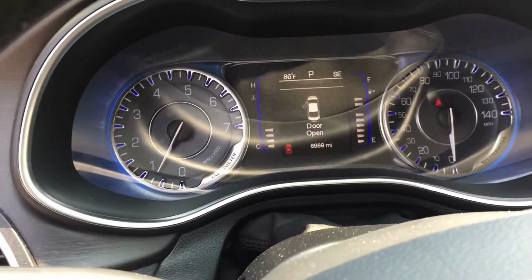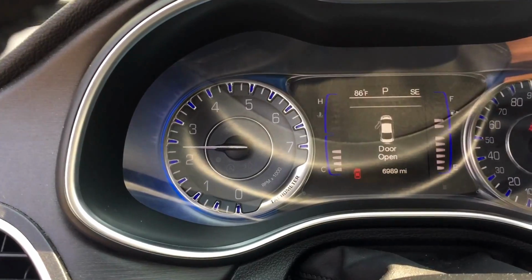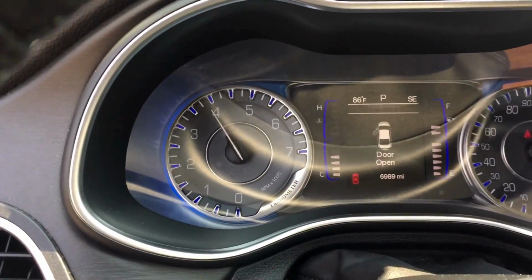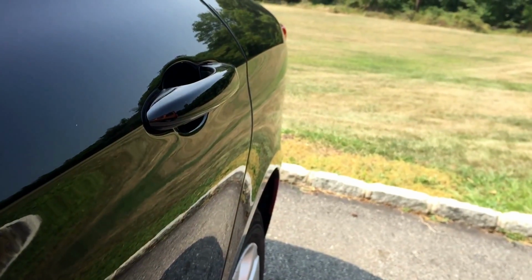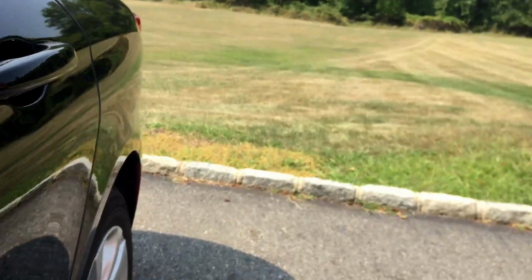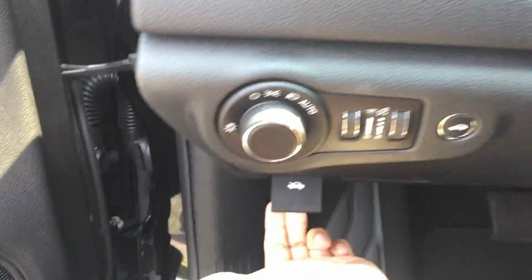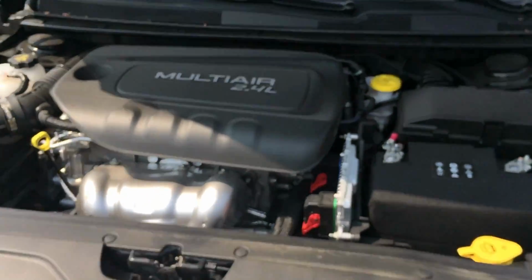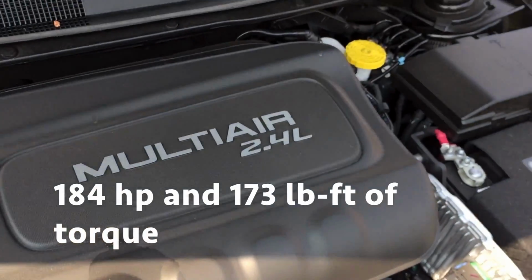I'll just go ahead and rev it for you guys real quick. I mean, it's not the greatest sounding engine. It has a rev limiter right about 4,000 RPM, so it's not the best sounding motor. We'll actually go ahead and check out the engine real quick. I don't know the specs on it, but obviously it's 2.4 liters. I just got that information by reading the top of the engine cover.